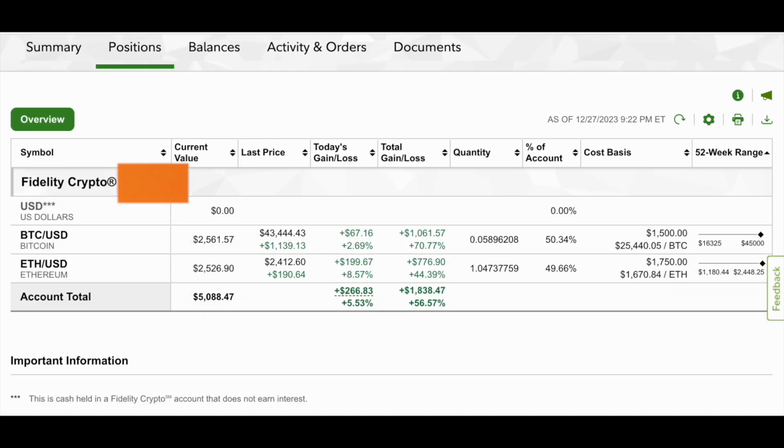All right, guys, last but not least, we have the Fidelity crypto portfolio. As you can see, Bitcoin, it is last price trading at 43,000. My current value is 2,500. I have basically a 50-50 split with Bitcoin and ETH. And as you can see, I'm up 70% on Bitcoin. I bought around 25,000, $1,500 invested. So I'm up $1,000 on Bitcoin.